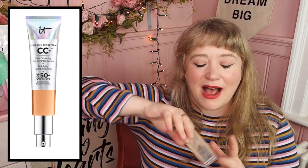I wear shade fair. There is a fair, there's a light, and then they go darker. I don't even know how many shades there are. I just know that I personally use a fair, and I get very confused because there is a fair and there is a light, and the fair is lighter than the light, even though I always think that the light should be lighter than the fair. So I get myself confused. I have got the wrong one many times. So I'm always trying to remind myself that I need the fair, not the light. The fair is the fairer shade.